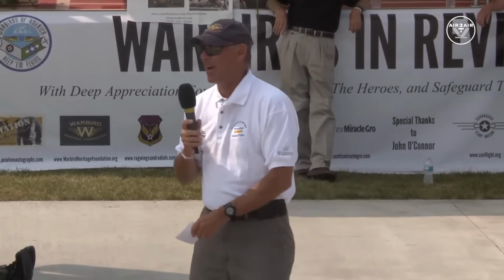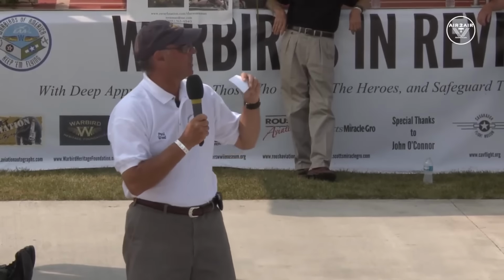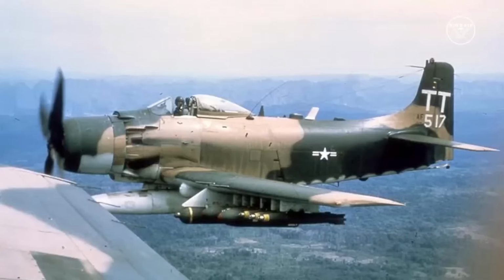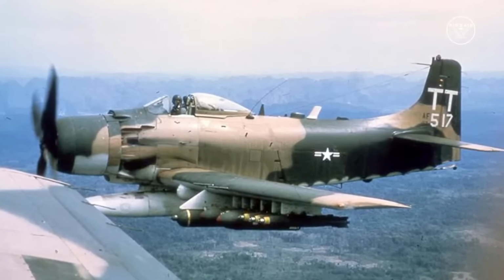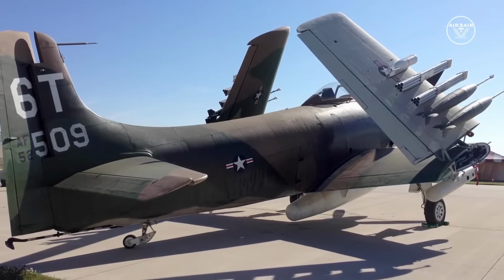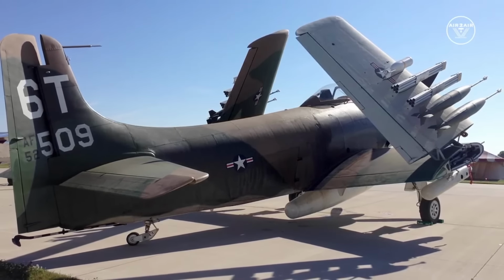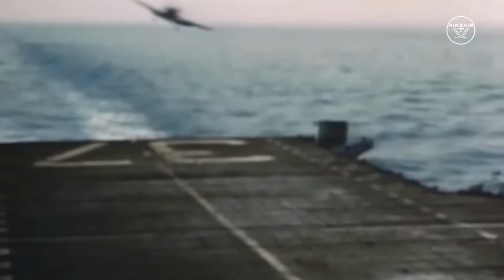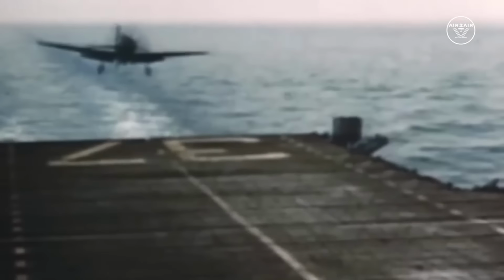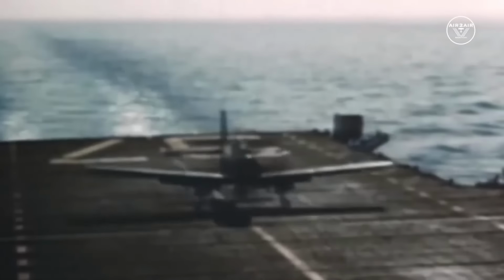So we have with us two phenomenal Vietnam era airplanes here. One is the AD Skyraider and the A-4 Skyhawk. Both played very, very significant roles in Vietnam. And the one to my right here is an A-1 Skyraider. It was designed by a guy by the name of Ed Heinemann from the Douglas Aircraft Company, who was a very famous designer. Coincidentally, he also was the lead designer on the A-4 Skyhawk as well.